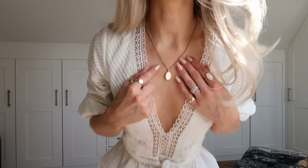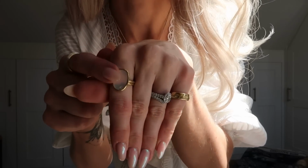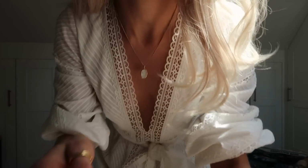I'm wearing my Edge of Ember Athenae necklace with the Athenae ring. This is one of the rings from our Cosmos collection, which was our first collection. I'm just gonna add the beautiful Athenae droplet hoops as well. Definitely needs a hoop. It's so beautiful.